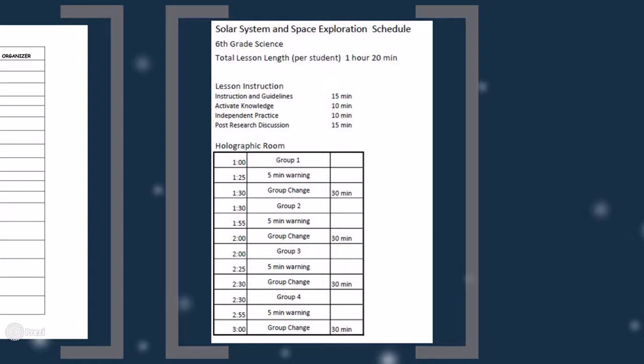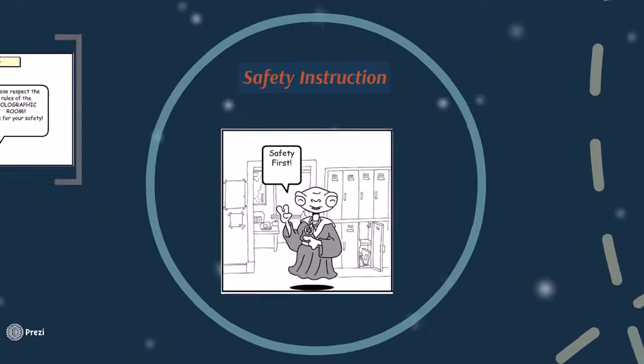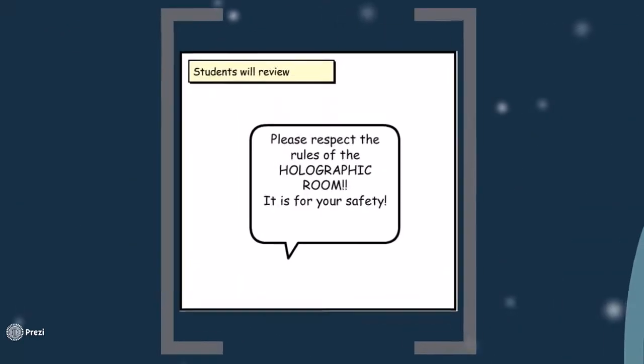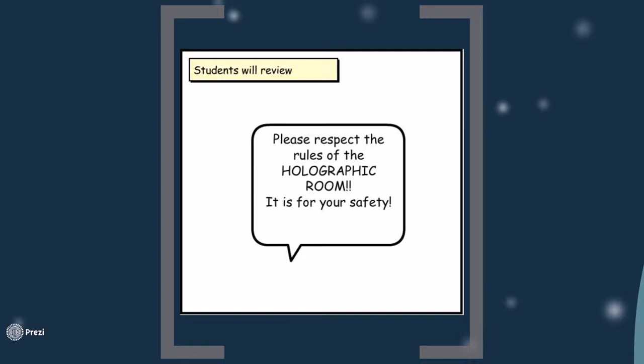This will give the students an idea of what to expect on the time limits they have and also their scheduled time to have their session in the holographic room. This is also when the teacher will go over safety instruction and the ethical use of the holographic room. Please respect the rules of the holographic room.